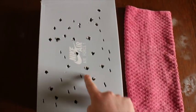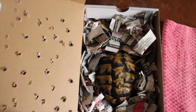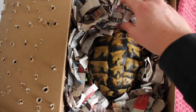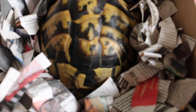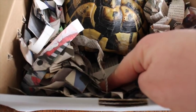Okay, the box itself is a Nike shoe box, which I got from these sweet kicks, and we'll see what's inside. I know what's inside. Okay, I put some holes in it just so he can breathe. He's got some newspaper here, and this is him. This is Herman. I think he's 11 years old now. He's been a good pal to me.